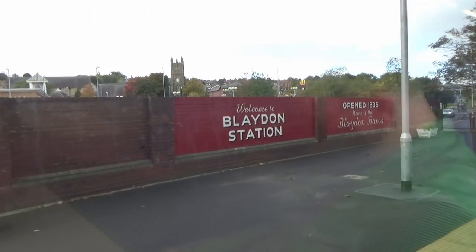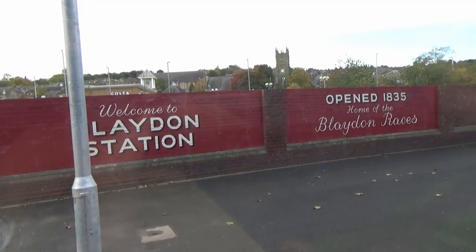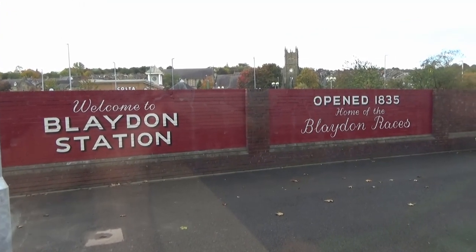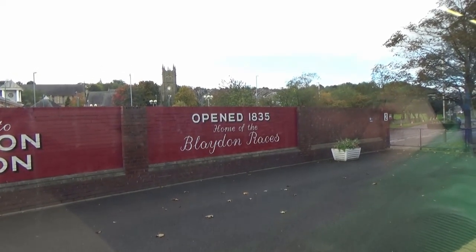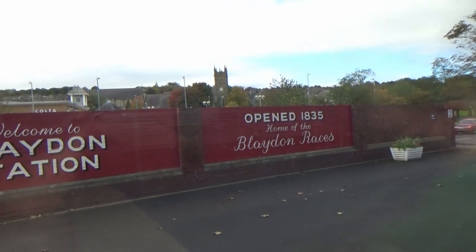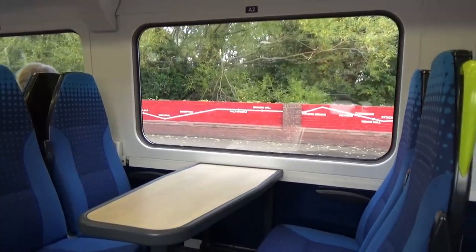Just pulling into Blaydon. There we are. Very good place to stop. Welcome to Blaydon Station, opened 1835, home of the Blaydon Races. Not been too picturesque so far, just going through suburban Gateshead. This is Blaydon. The next stop is Wylam.